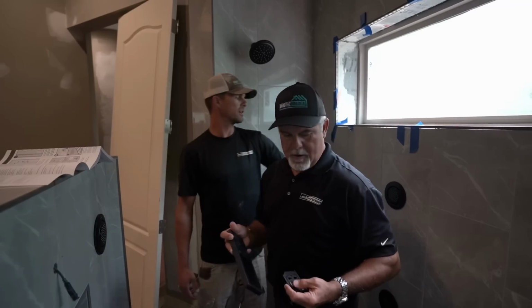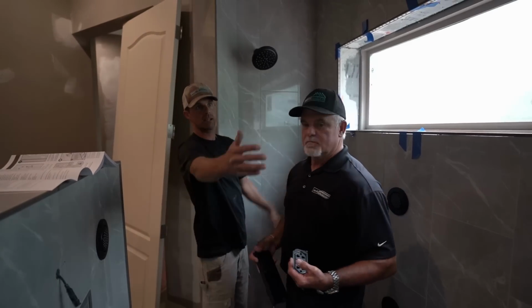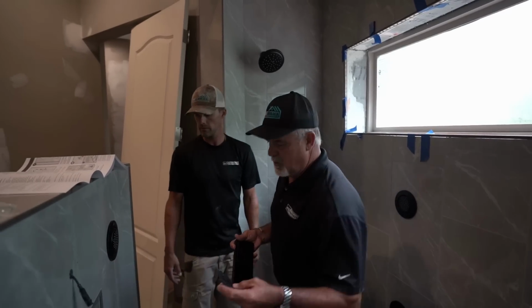Yep, so it's a 4-function. This is a function, these 2 by itself. This is a function, the other 2 by itself. The main head is a function by itself, and the handheld. Can you turn them all on at one time? Just there, you can go full car wash and turn them all on at once. Yep, the full car wash. That way nothing gets missed.